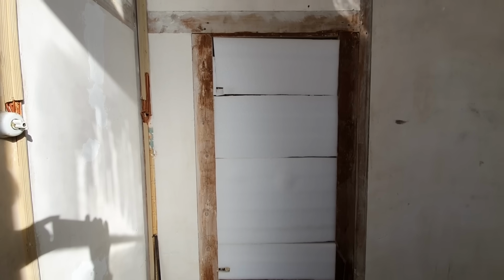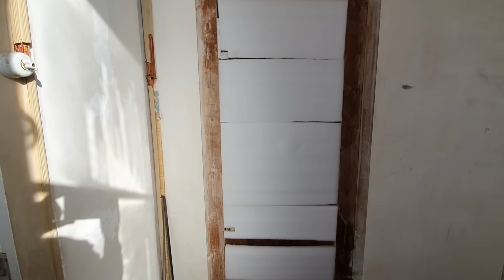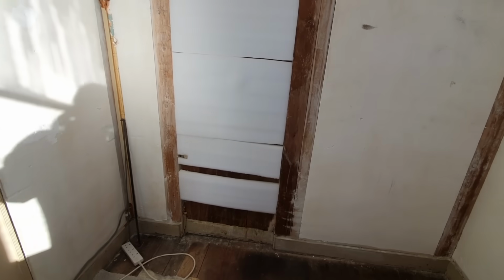the bed is. This is the vanity door. It's not going to be used, but I'm not taking it out because it is an original feature. So I'm going to have to find a way of boarding it up.